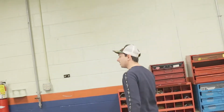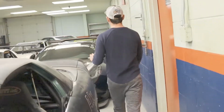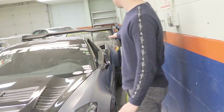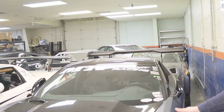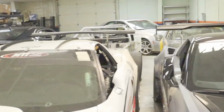We'll come over here and you see the C7. So this is actually a 2014 C7. We got it when it first came out and did all the development on it. Custom wide body, carbon fiber doors, everything on it. So this is the full track pack from us. We've got a couple really cool ideas of what we're gonna do with this here soon. That one's actually for sale right now.